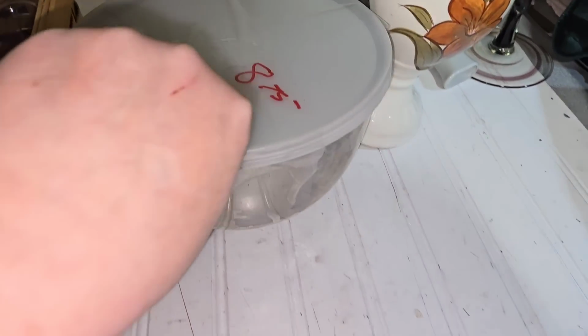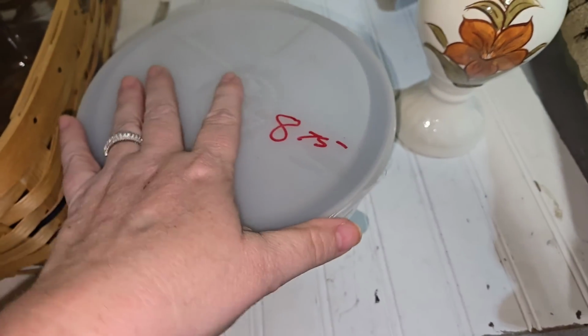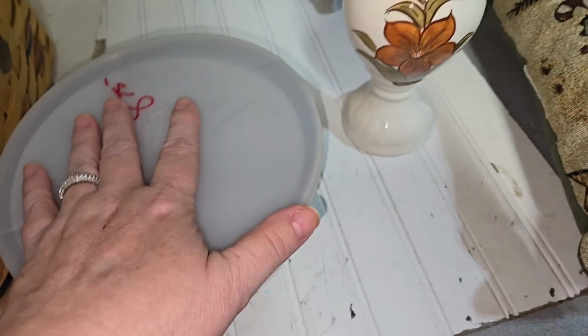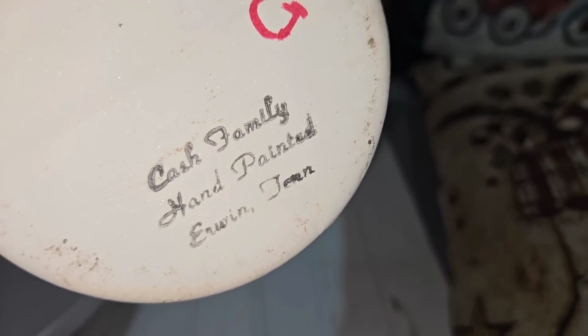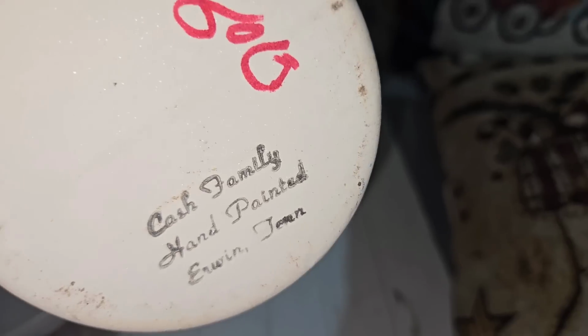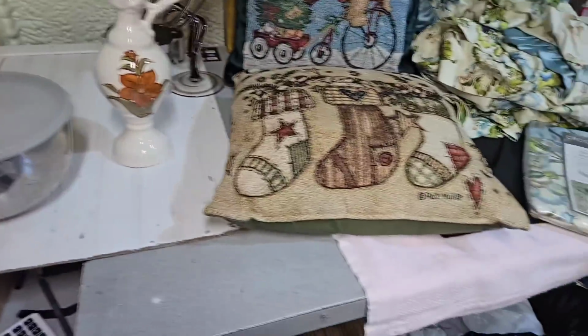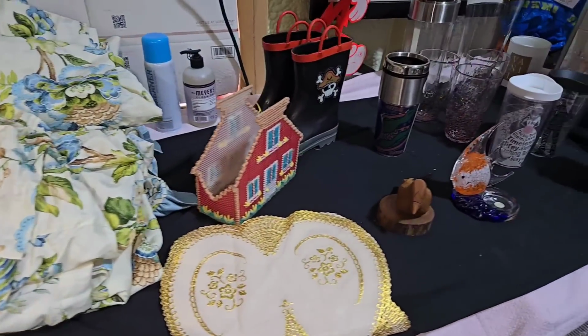I didn't know if these Revere Ware bowls are worth getting, so I'm going to look them up. If not, I might keep those. They are nesting Revere Ware stainless bowls. And then this really pretty one was only $4. You can see it is the Cash family, hand painted in Erwin, Tennessee. So hopefully that one will be good. So I didn't pick up a ton, which was my intention, but we got some good things.